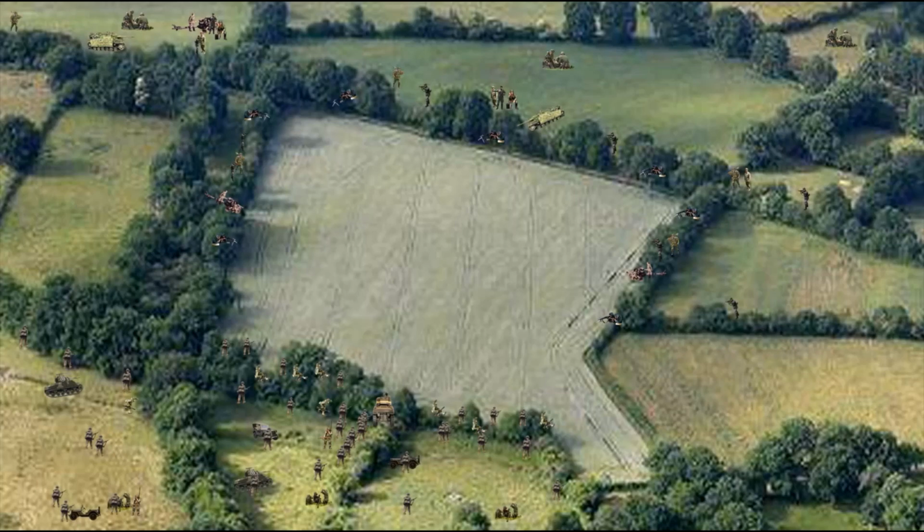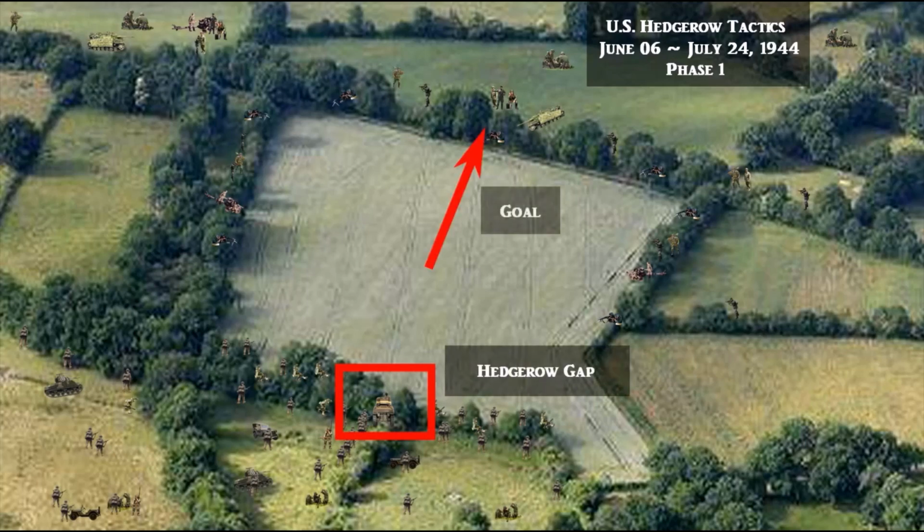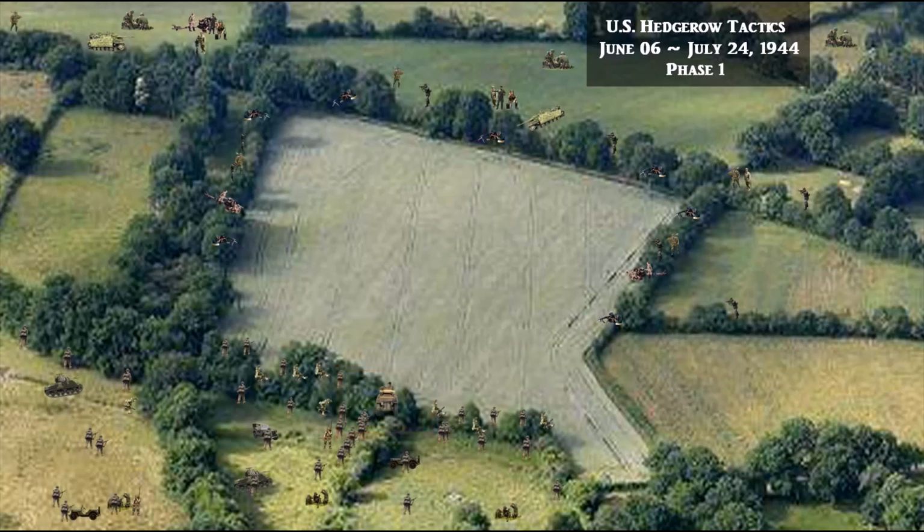Prior to Operation Cobra and the development of the Rhino tank, the Allies would use these tactics. There would be a hedgerow gap chosen, which would be where the follow-on troops would go. The goal at the end of the field would be chosen. In Phase 1, a couple of platoons would line up on the jumping-off point in front of a field. A Sherman tank would poke its gun through the hedge and trees and provide covering fire.